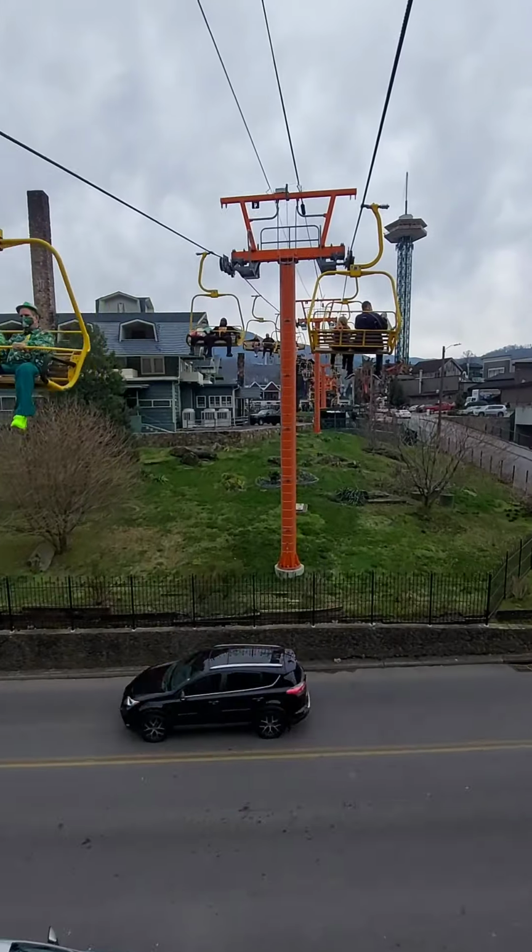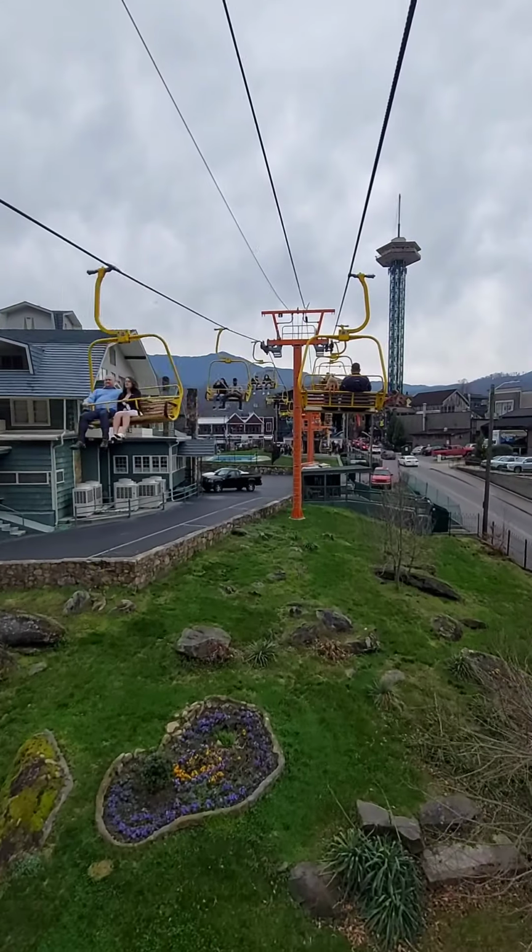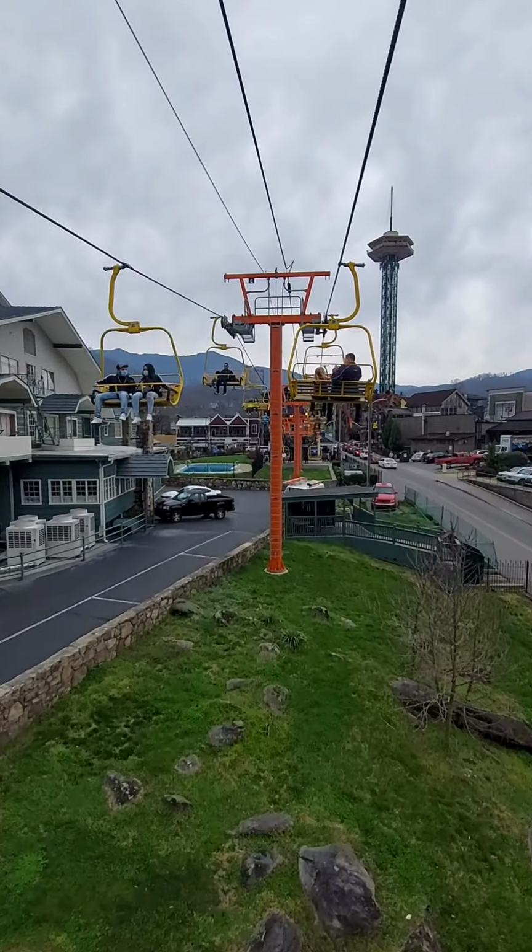Another really cool feature about taking this ride is that your tickets are all day. They give you a wristband and you get to do it as many times in a day as you'd like to.